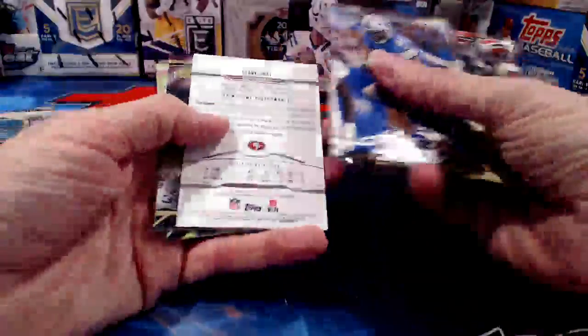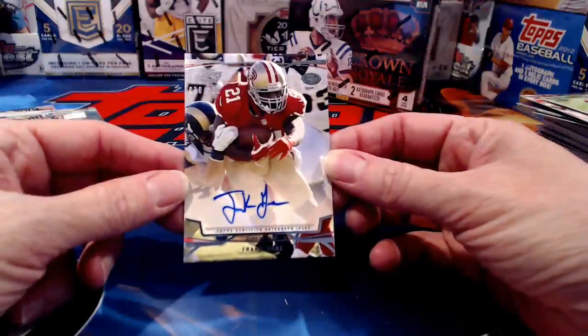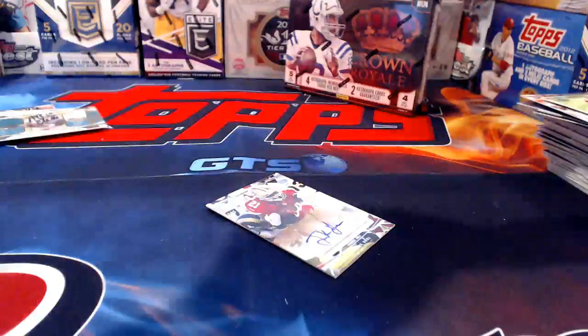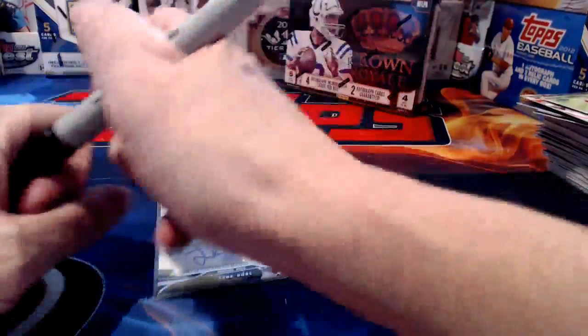So our last hit's got to be, there it is, it's going to be Frank Gore. There's our other base. All right, so our last hit is Frank Gore for the Niners with the sticker auto. And that was to, I've almost forgotten now, Tenacious P. So Patrick, that's yours. Right here. I like your username, by the way. I think that's pretty fun.